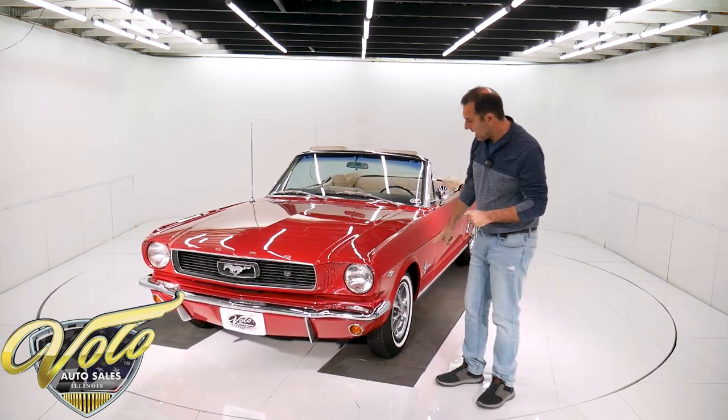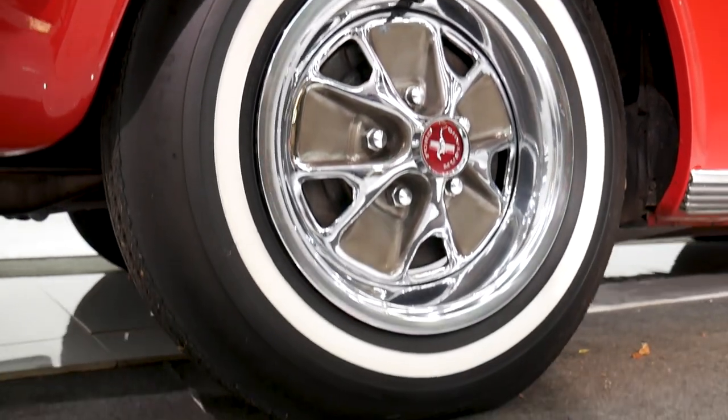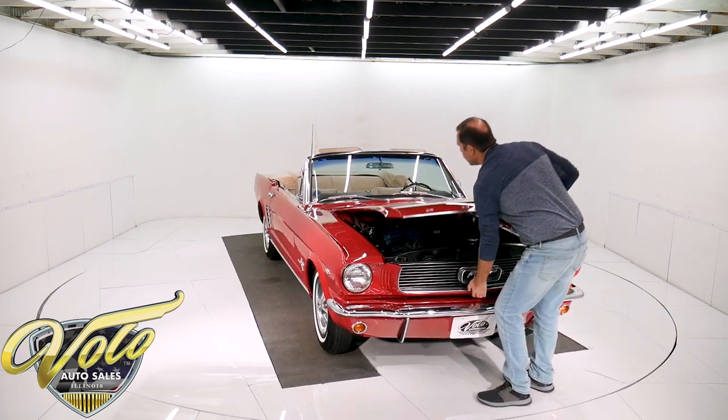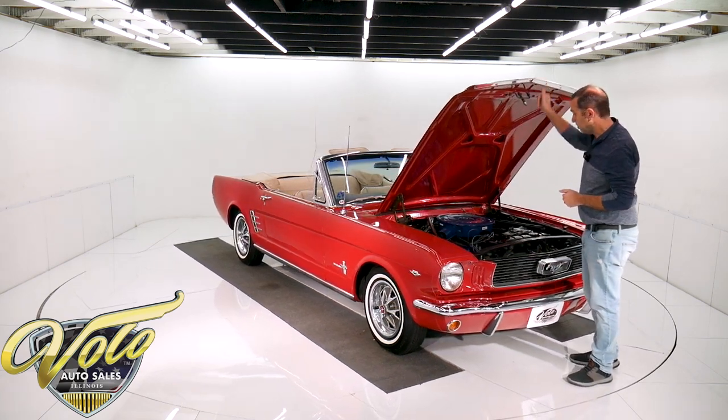It came with the styled wheels, even a fifth one for a spare. These are reproduction white stripe tires, also matching brand new one on the spare. It's never been on the ground. When a guy buys five matching wheels and tires, he's not cutting corners.